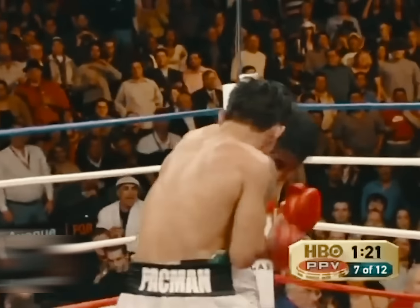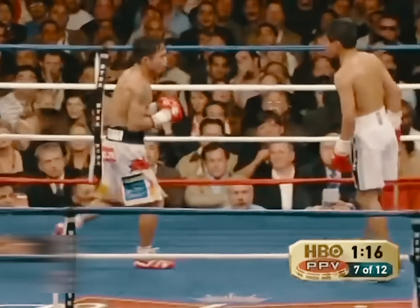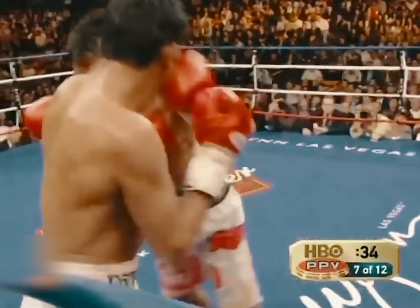Morales is punching on sheer determination. And you've talked about balance in the past. It's Érik Morales who is wobbling now. Yes, as his legs have clearly been affected by the pummeling that Pacquiao has been giving him.